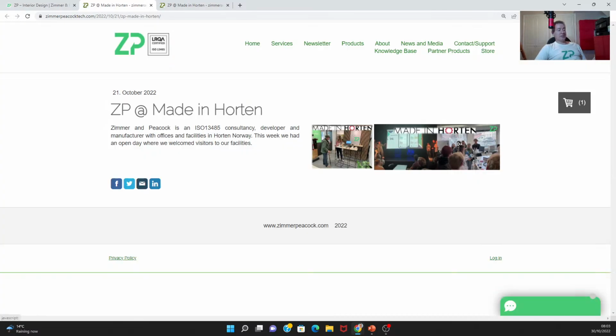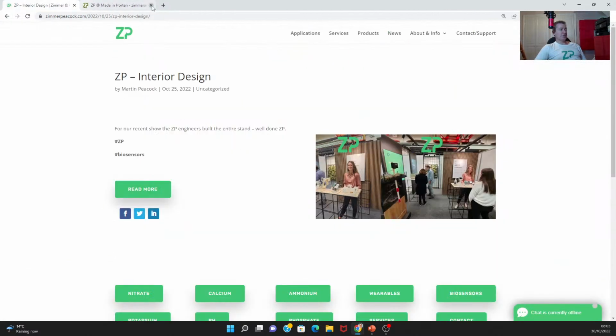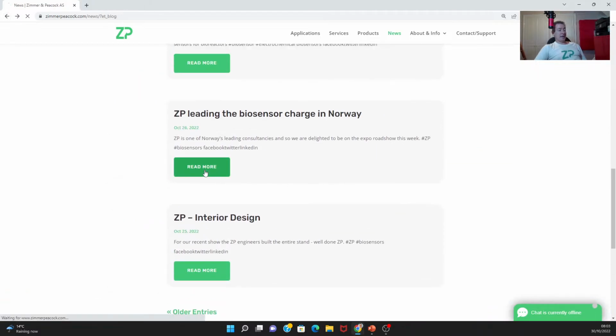They would say that interior design suggests a little bit more architecture, but they have done a great job in designing one of our recent stands. So thanks very much to the ZP team there.